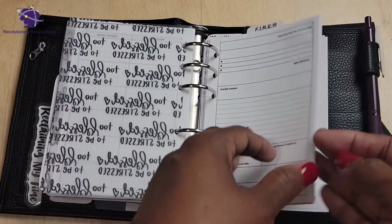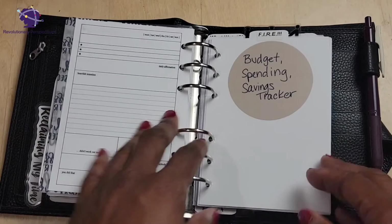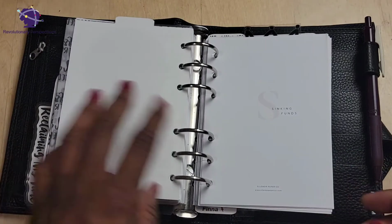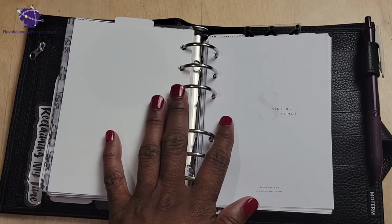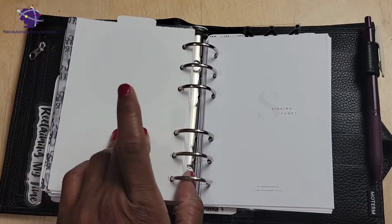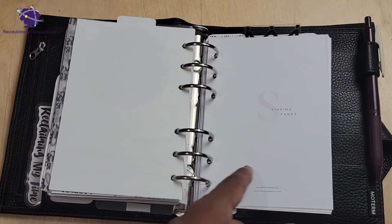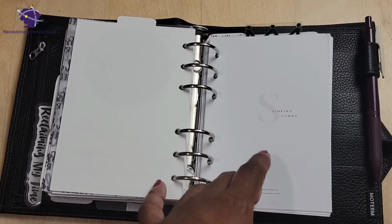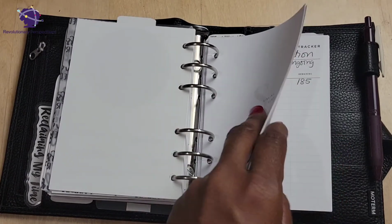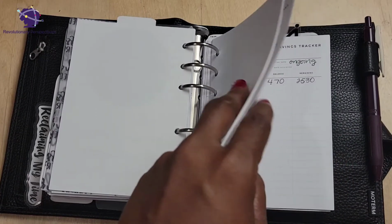I use this for my gratitude and my prayers. And then we've got budget and spending and savings. Now my budget, if you've seen my other budget video, which I'll also link in the cards, I use the Budget Mom system, and so it is not in here, but I am choosing to keep my sinking funds in here so that when I'm out and I want to spend a lot of money, I don't, because I remember that I have goals.